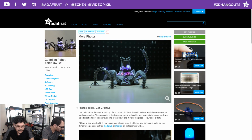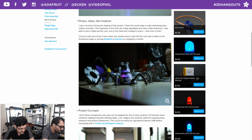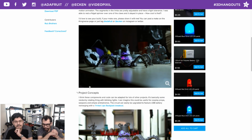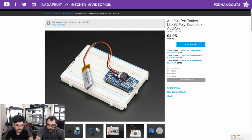One of the things I think would be really cool is to remix this project, making it a baseline for maybe another cosplay project or a cosplay weapon or some simple animatronic type stuff. It'd be easy to add USB battery recharging to it, with just a little backpack breakout. This little guy here, if you do want to. It's always nice to throw these in your project so that you can recharge over the micro USB port.